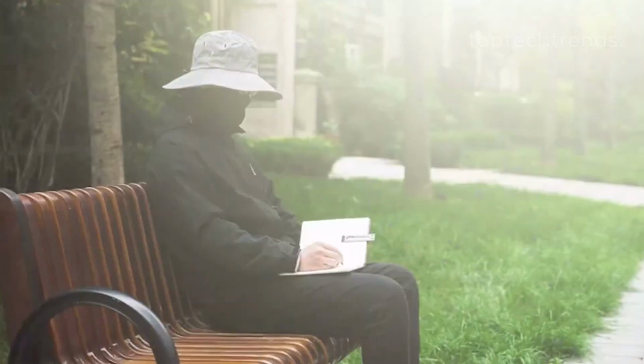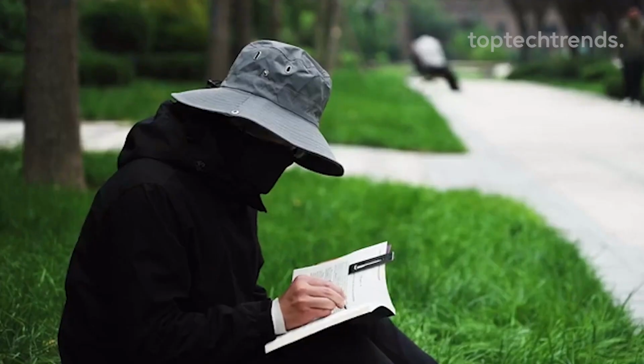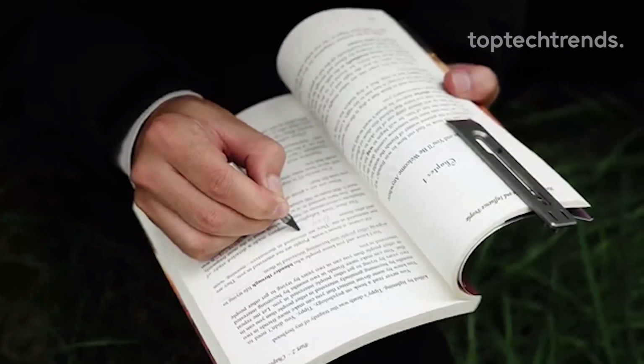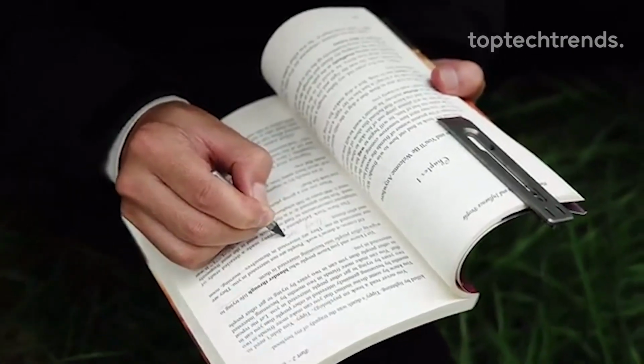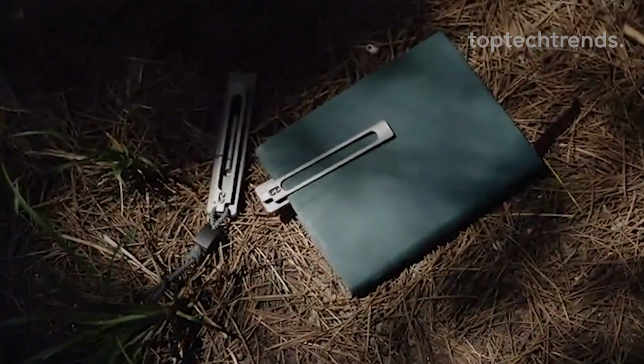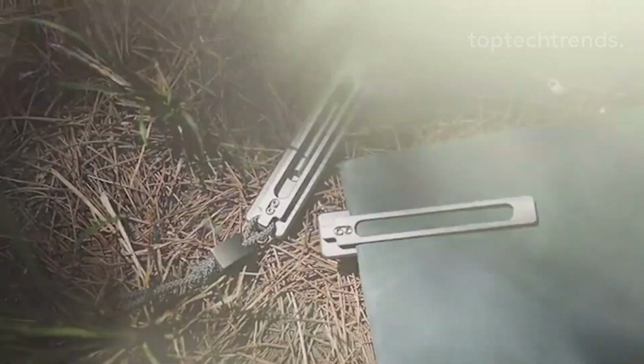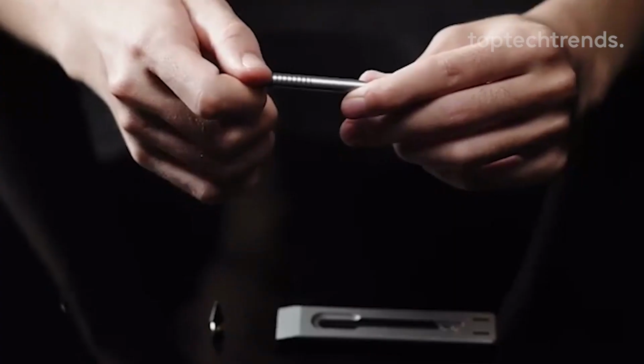Picture this. You're deep into a thrilling chapter, and suddenly you need to jot down a brilliant idea or sketch a doodle. Boom. The titanium alloy bookmark pen is your trusty sidekick, thin enough to slide between the pages, and with a magnetic, eternal pen that never dries up or plays hide and seek with ink.